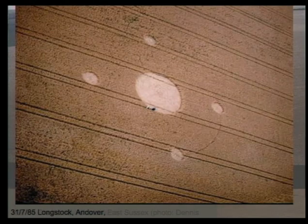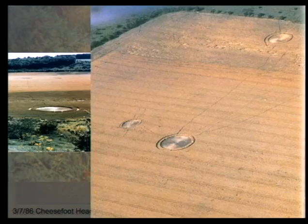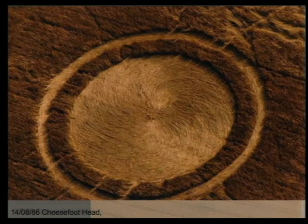Andover, Longstock, nice big circle and cross. Paddy field in northern Japan, a rice circle in 1986. Cheesefoot Head, starting to get a little more complex now. Cheesefoot Head in Hampshire from about 1986.